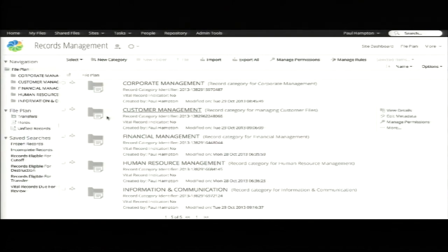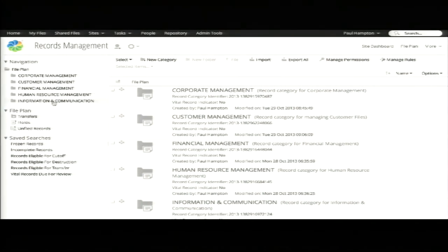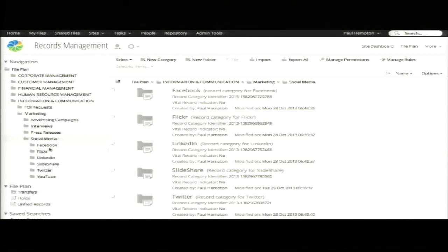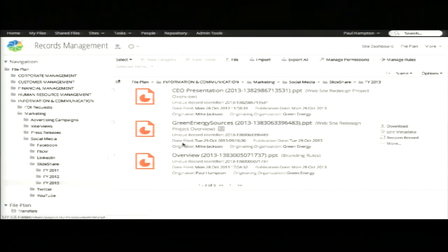All right. And we're just going to jump in. This is the file plan now behind the scenes. We jump in and we can see that it has flowed all the way through to our social media section for this year. And there's our presentation. And we can do all the bits and pieces that we can do with it as a records manager.